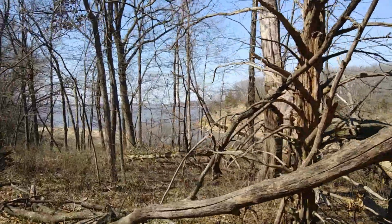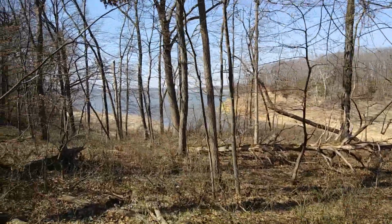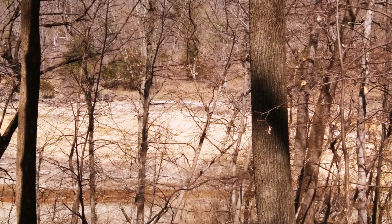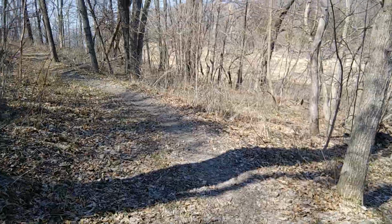It is kind of a dramatic view when you first get to the lake. In the summer, of course, this is going to be much more covered in. This is just really a close-up view of some of the sandstone, the kind of red rocks that give the lake its name.